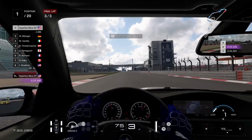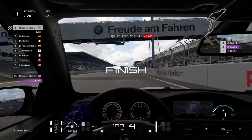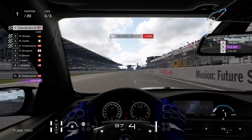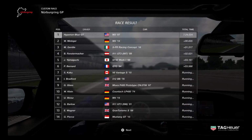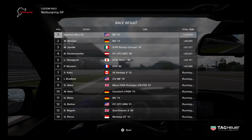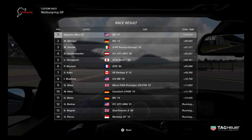Checker flag for BMW M3. Here I go, and that's a fine win. M4 takes second place, followed by the SFR Racing Concept in third place. And that's how the M3 and the M4 were definitely formed when it's going to be in the top 2.